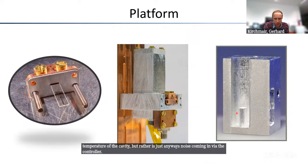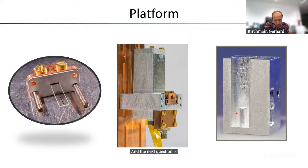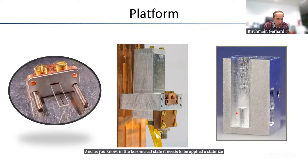Okay. And the next question is, you mentioned two ways of creating hot cat states. As you know, in the bosonic cat state, it needs a stabilizing drive, like a two photon drive, to stabilize the cat qubits. Is that also necessary in hot Schrödinger cats or a constant heat transfer?